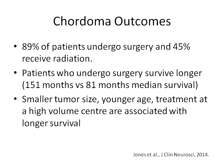In terms of outcomes, 89% of patients with chordoma undergo surgery, half of them receive radiation, and that's just dependent on how much tumor is left and whether it's continuing to grow. Patients who do undergo surgery survive twice as long as those who don't, and smaller tumor size, younger age of the patient, and treatment at a high volume center that sees a lot of patients with chordoma seem to be associated with longer survival. That makes sense because if you've seen a lot of patients, you understand what the issues are, and you can treat things better in that situation.